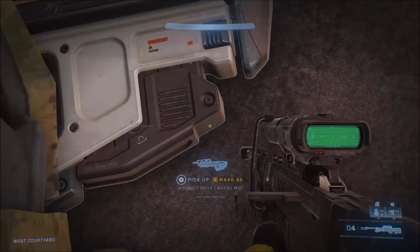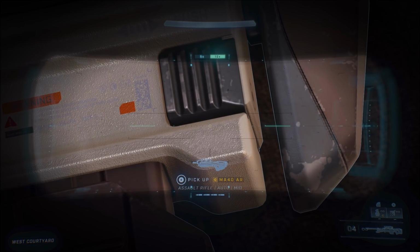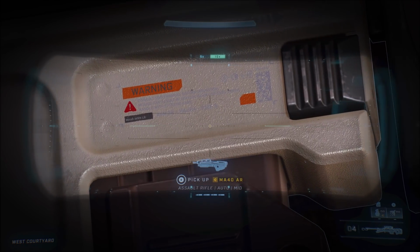So next up we have the assault rifle, and on the assault rifle, towards this part of it, there is a very tiny, what looks like a QR code, but it's actually a data matrix code.